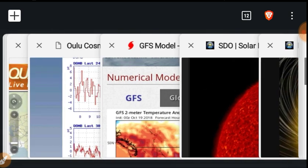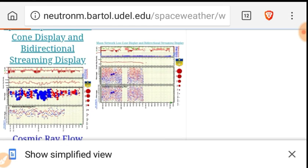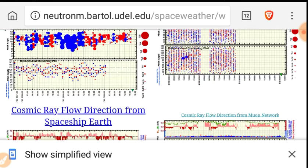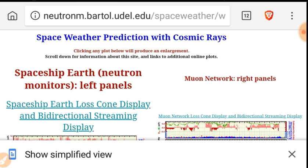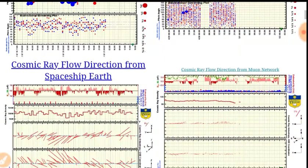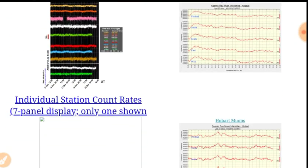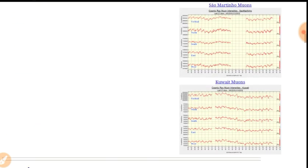Do we have monitors? Well, we sure do have monitors. I'm going to leave the links below for these. Here's the University of Delaware. It has a big panel. We're not going to get into trying to analyze this data here. You'll have to immerse yourself in this for a while to understand it. And some of it's actually old.